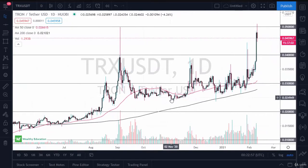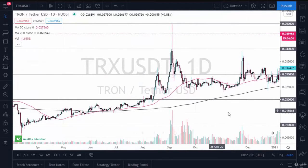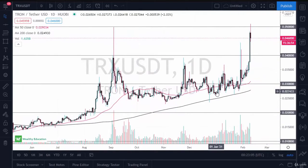And this is one of those scenarios where it can keep you out of trouble. You didn't necessarily have to mess with it. If you were a longer-term believer in Tron, you bought, and you'll just trade when it tells you to trade. In the meantime, though, even if you are that longer-term trader, you look at a candlestick like this, and you know that, hey, we're probably going to get a pullback. That's perfectly healthy. But if you know that ahead of time, it's much easier to deal with.